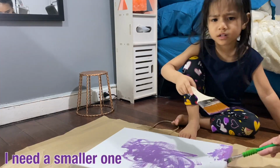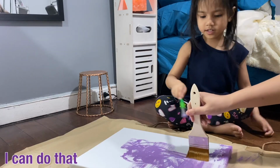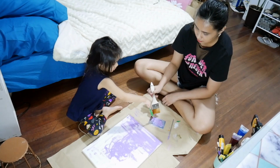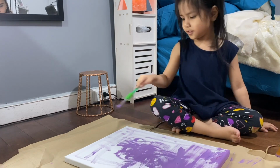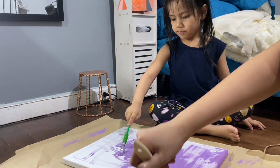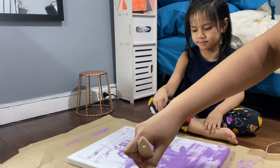I need a smaller one. Why? This one? So you can use this. That. I can do that. Line. Just get more paint. Here. There. And then, paint it there. Wow. Why there here only? Sayang, girl. I cannot make a mess. You made a mess. Oops.